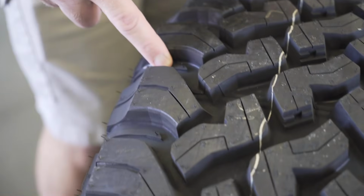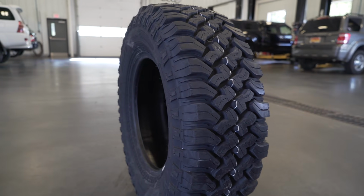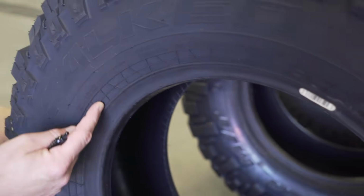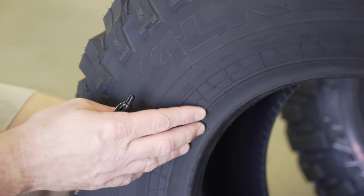Stone injectors, step tread blocks so that as the tire wears, it stays stable. This is unique on this tire. It has these ribs right here that are a cooling rib. So as the tire rolls, these catch air and actually cool the tire.